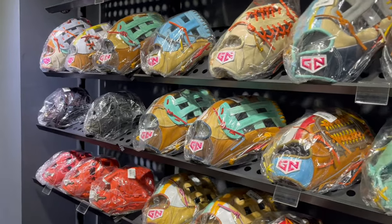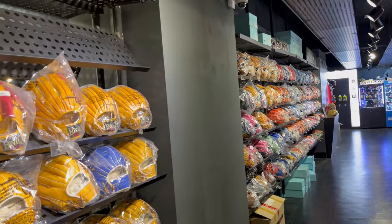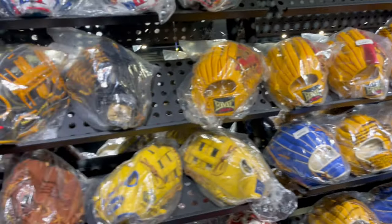These GN gloves are absolutely ridiculous. You can see these colors are just wild. They seem to be a custom glove company, but they always caught my eye on the shelf.